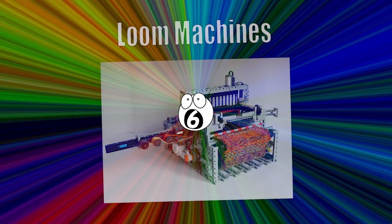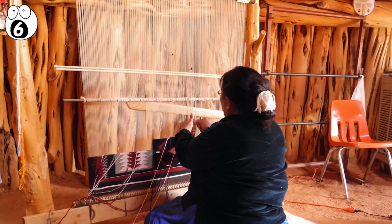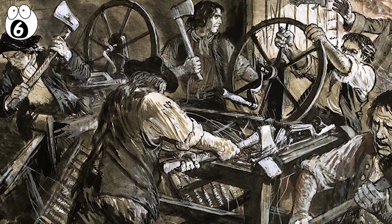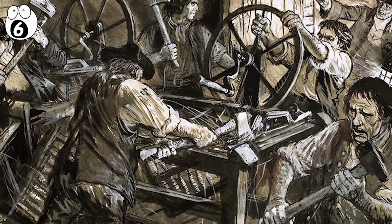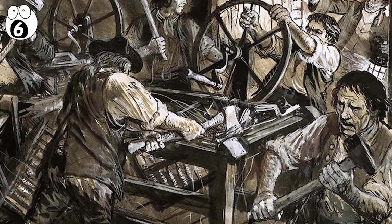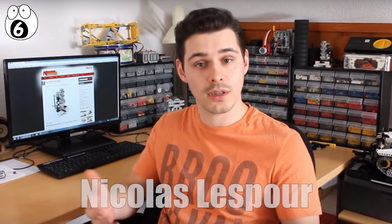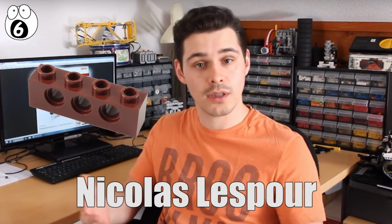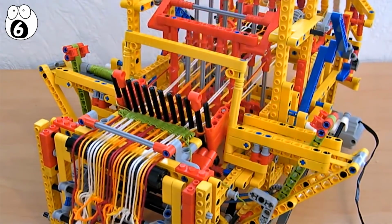Number 6. Loom Machines. People wove material by hand until the Industrial Revolution invented loom machines. Some people feared the huge, incredible, complicated machines that could work much faster than they could, so they'd smash them up. Enter Lego looms. French mechanical engineer Nicolas Lespore has recreated mechanical looms out of Lego Technic bricks, and what's more amazing is that they work.